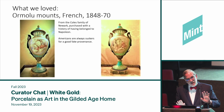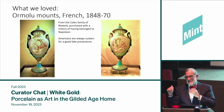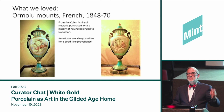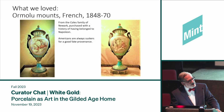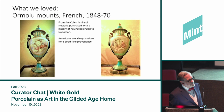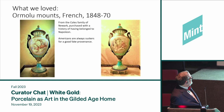And now I want to look a little bit at the roots of this, because I always want to go back to what Walter Lenox is thinking about. He didn't make this up out of whole cloth. He didn't wake up and say, oh, ceramics is art, I'm going to invent the idea. But these are also pieces that came from the same family, the Coles family in Newark, and came to the museum in the 1920s. And these are my terrible camera pictures, but they're good enough. I've tweaked them enough so you can see them.